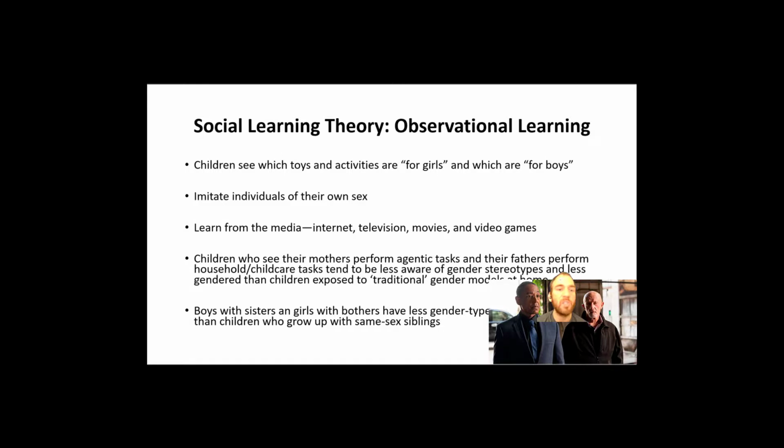Looking at observational learning, children see which toys and activities are for girls and which are for boys. They imitate individuals of their own sex. They learn from the media. Children who see their mothers perform agentic tasks, and their fathers perform household and child care tasks, tend to be less aware of gender stereotypes. Boys with sisters and girls with brothers have less gendered types.